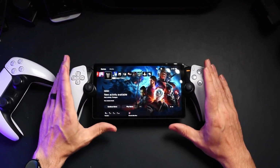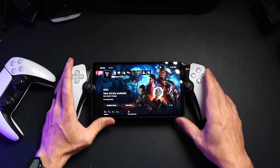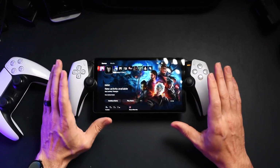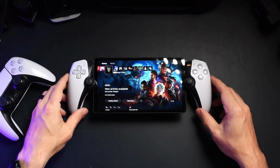Now, I do want to go ahead and mention that Sony isn't the only one that's guilty of not having Bluetooth support. Xbox also does not have Bluetooth support. The only company that actually does support Bluetooth, unironically, is Nintendo. You can actually use Bluetooth headphones with their Nintendo Switch and get things running from there.